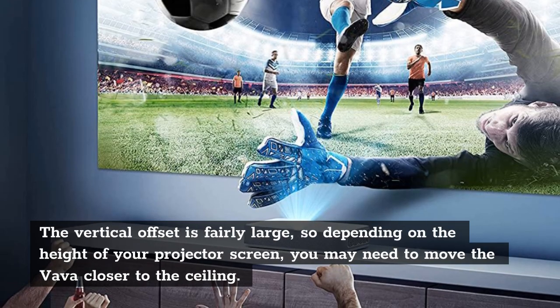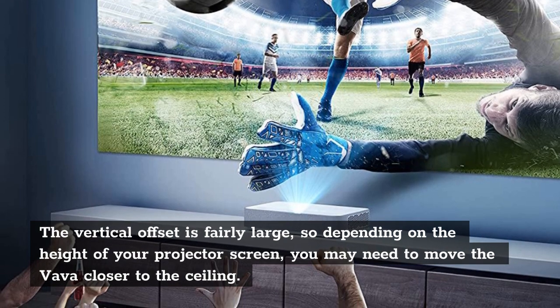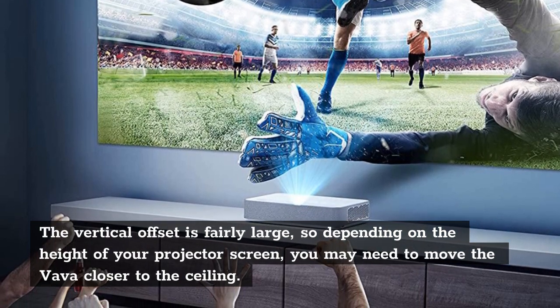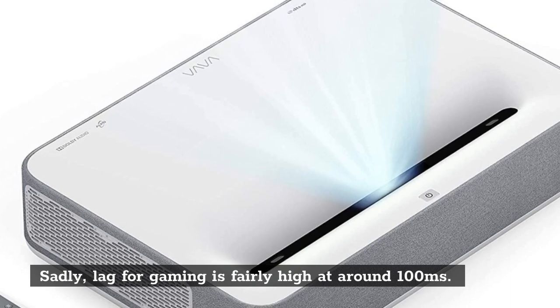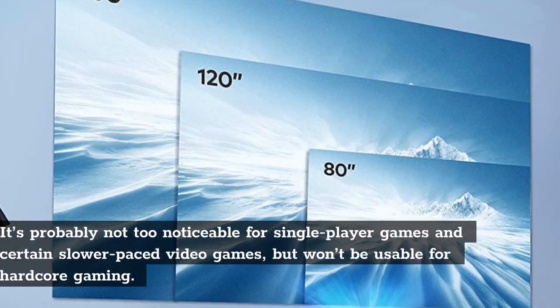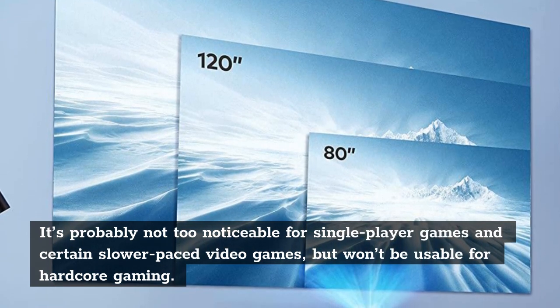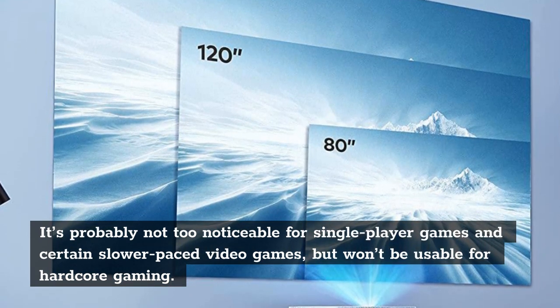The vertical offset is fairly large, so depending on the height of your projector screen, you may need to move the VAVA closer to the ceiling. Sadly, lag for gaming is fairly high at around 100 milliseconds. It's probably not too noticeable for single-player games and certain slower-paced video games, but won't be usable for hardcore gaming.